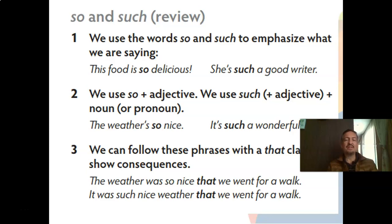But what is the difference when you use so and such? Let's see. We use so plus an adjective. For example, the weather is so nice. So what is an adjective? It is a quality. Good, delicious, nice, wonderful, interesting. Okay, for example, that movie is so interesting. Or this car is so fast. So I want to emphasize how fast this car is.